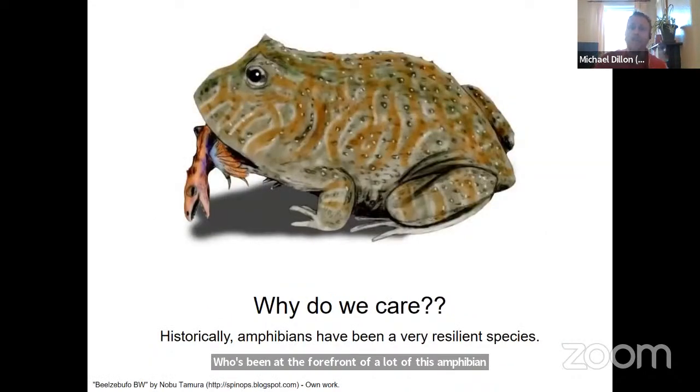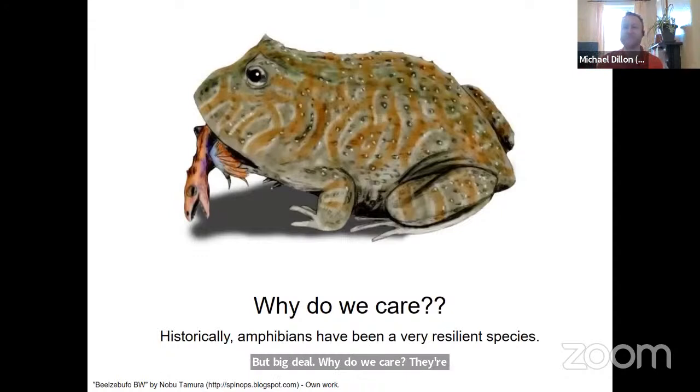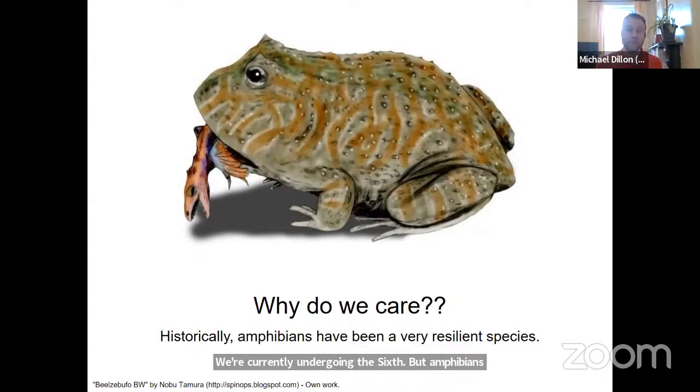And the second question I get, all right, so the frogs are going extinct, but big deal. Why do we care? They're frogs. But to give you a bit of perspective here, so amphibians have been on the planet for at least 300 million years. Humans, maybe about 6 million years. Another perspective, there have been 5 mass extinction events on Earth. We're currently undergoing the 6th, but amphibians have survived the 4 most recent ones. So they're historically an insanely resilient species.